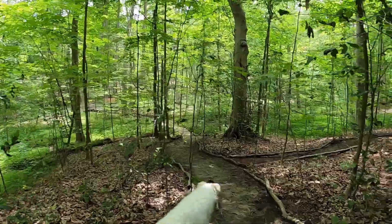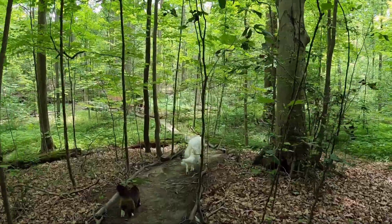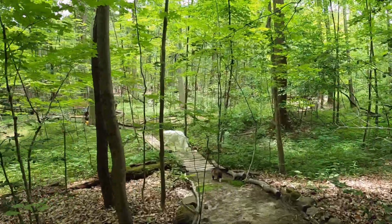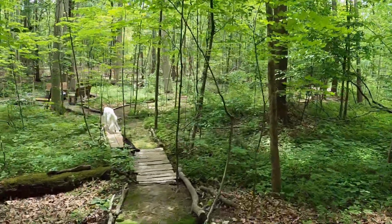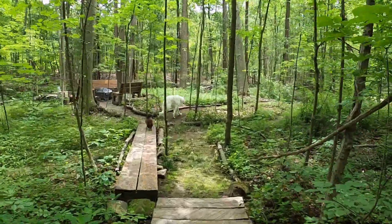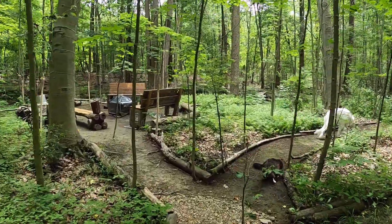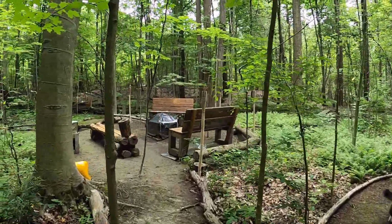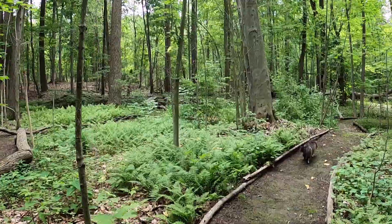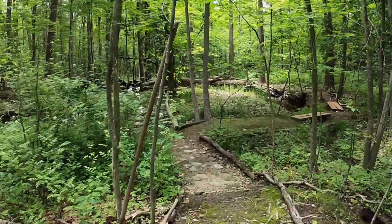It's June 5th. Slightly overcast today. Still a beautiful day. It's not too hot. It's only about 70. It's our sitting area. We'll be back to that. Just continue on the main trail here.